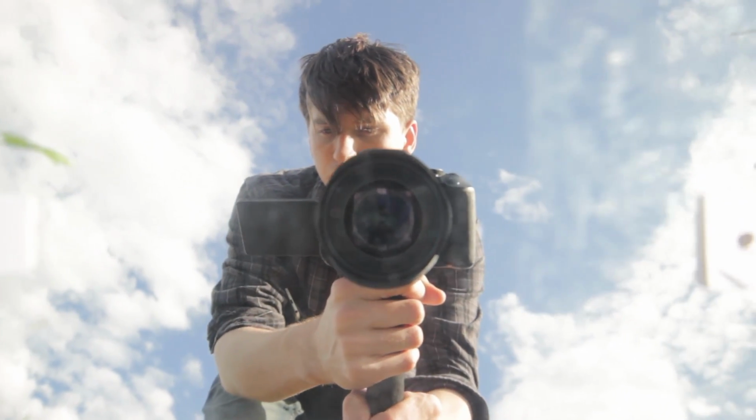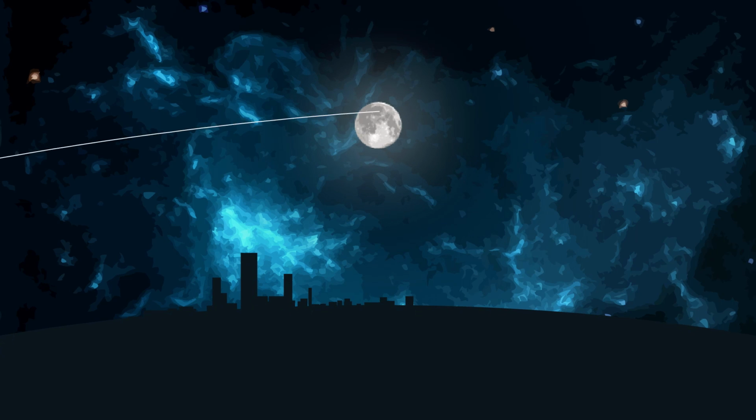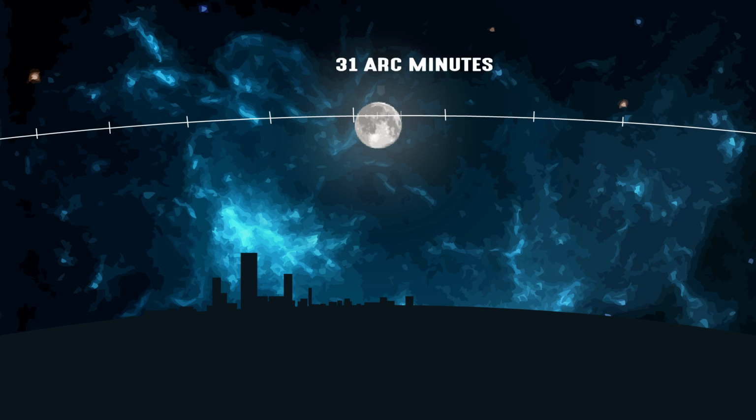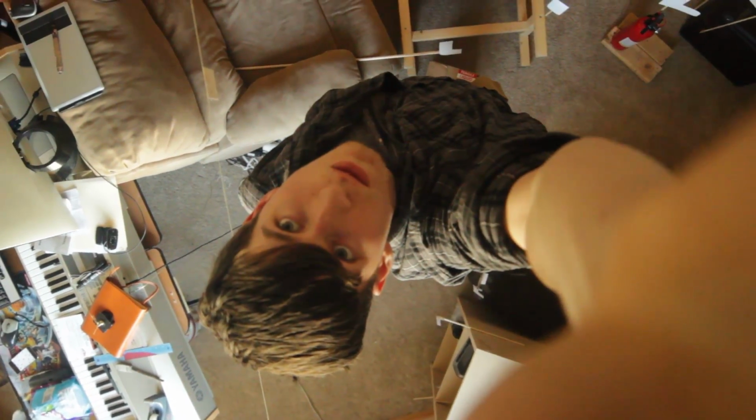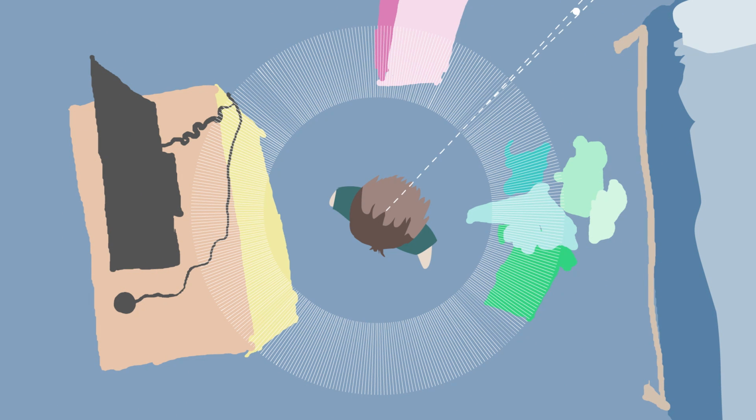Things appear with relativistic sizes. I mean, the moon is 2,100 miles across, but we can say that it has an apparent diameter of 31-ish arc minutes. Arc as in an arc along the circular surroundings that go around your eyes at any given moment. The full moon takes up 31 arc minutes.